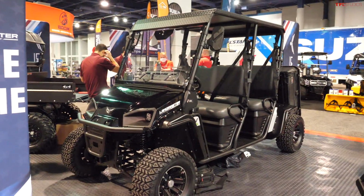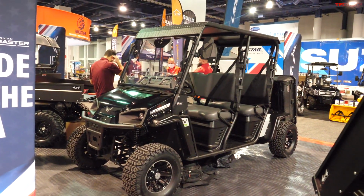I'm here in Las Vegas at the AIM Expo, and behind me is the Landmaster booth. There's some really cool electric side-by-sides. Let's go take a look.